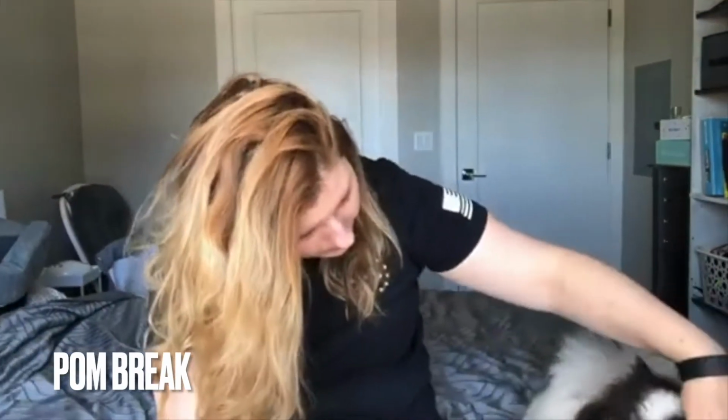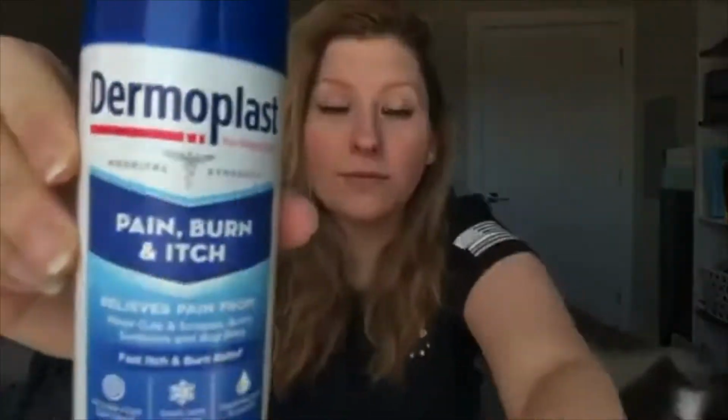Next I have this little gem, you can see it, Dermaplast Spray. The hospital gave me 1 can of this, and I also had a second can with me in my hospital bag.